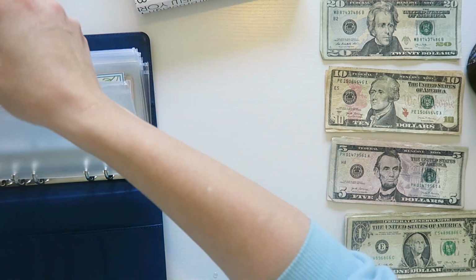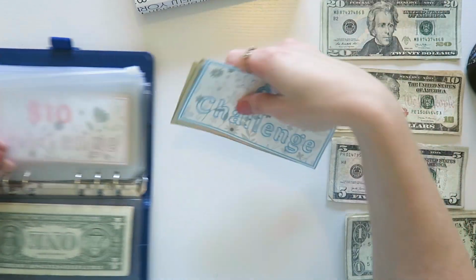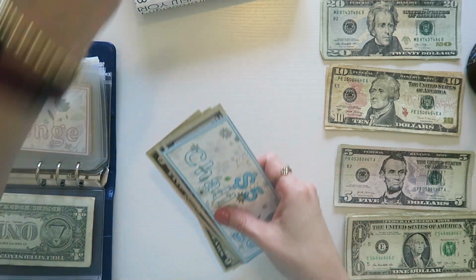All right, so that is our $1 challenge. Next, we have our $5 challenge. We are going to add two 5s to our $5 challenge, and let's see where that puts us.